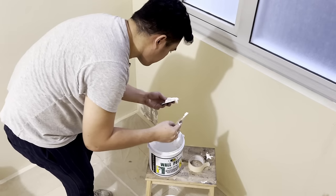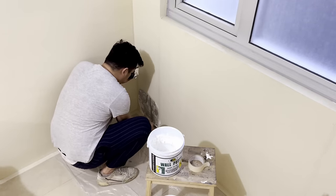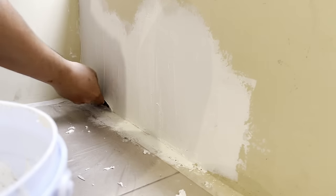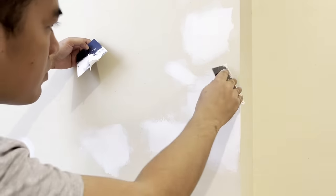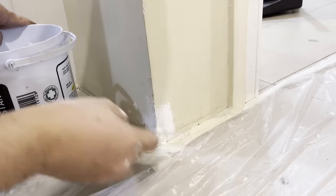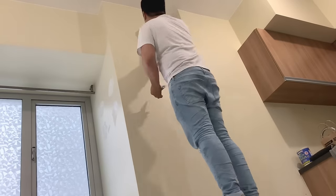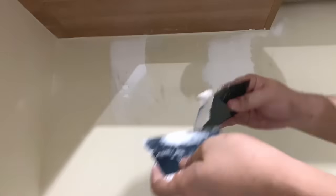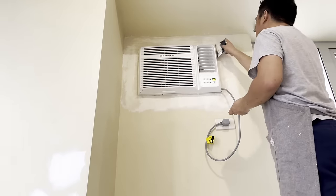The following day, I started to apply wall putty to the damaged areas. The product I'm using here is Boysen's all-purpose putty. If the unit happens to have a leak, it would be a different treatment altogether. But since most are just paint bubbles and some caused by drillings and the removal of adhesive hooks, we only need to apply wall putty 2 to 3 times to even out the surface and some damaged corners.